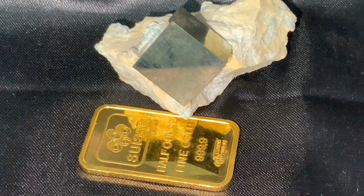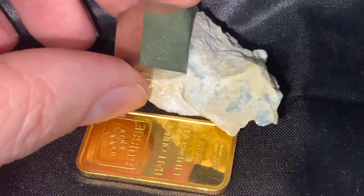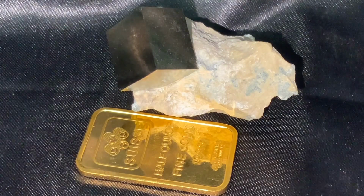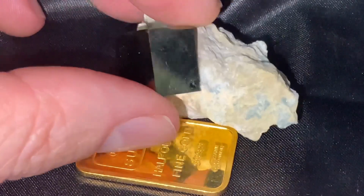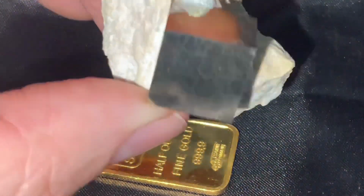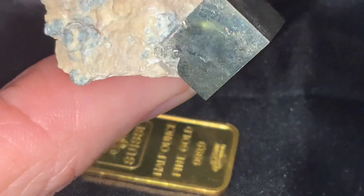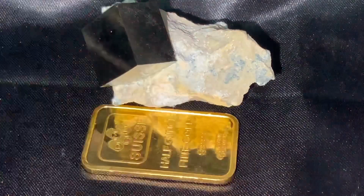But what we have discovered is that gold can also be hosted in nanoscale crystal defects, representing a new kind of invisible gold. So I wonder how much gold could be inside of this pyrite cube here. The more deformed the crystal is, the more gold there is locked up in defects. Well, I tell you what, this doesn't look very deformed. This looks pretty solid and geometric. Not much deformity at all, except for maybe that one little spot there, if that. So likely there's probably not much gold in that piece.